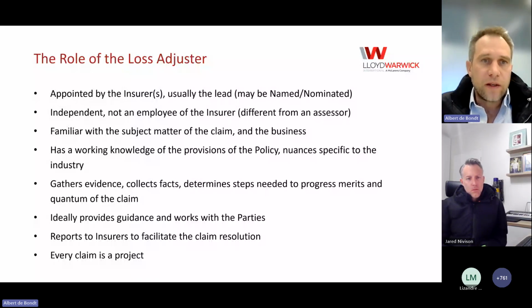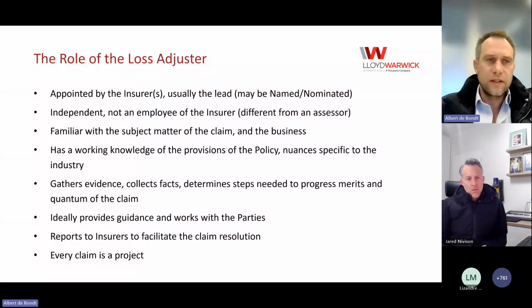Though we're appointed by the insurer, there's no contractual relationship in the sense that we're not an employee, and that's quite an important distinction. We're not assessors. There's a lot of people who call us assessors or think we're assessors, but there's a completely different role being an assessor and a loss adjuster.